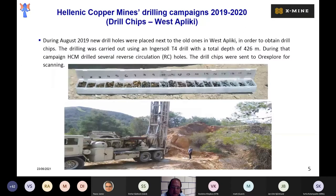A little about the drilling campaigns. They were done in 2019, 2020, and 2021, some of them. During August 2019, we drilled with RC drilling in West Apliki to a total depth of 426 meters, and drill chips were sent to our explorer for scanning.